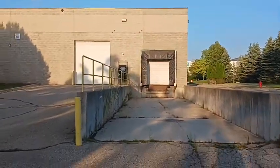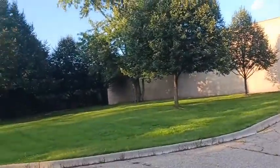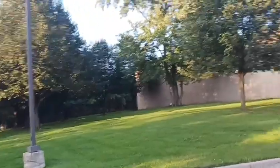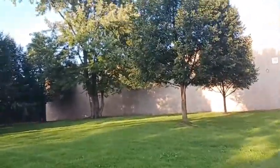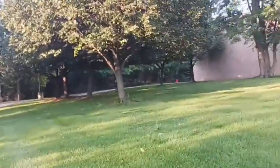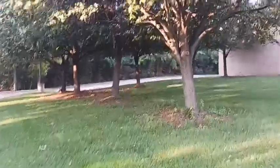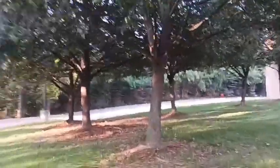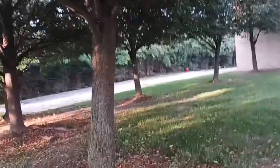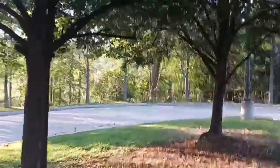I thought this loading dock had railings on both sides, but it doesn't. I was gonna set up right there, but I might be able to set up right under these trees. This looks like a good spot. It's not too noisy. Just enough coverage. Oh yeah.